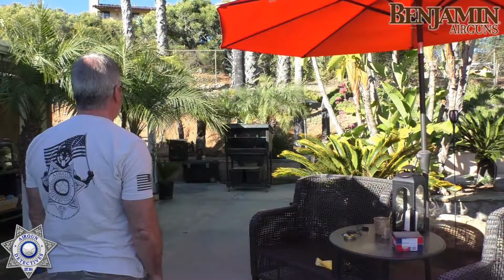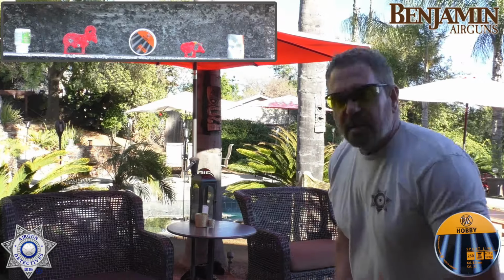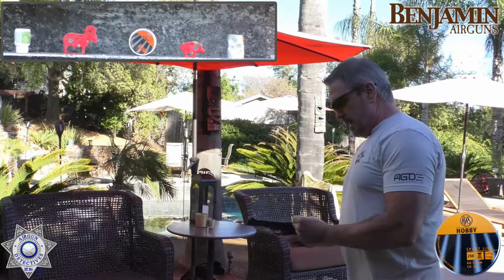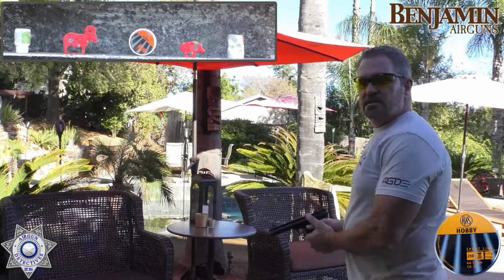Go ahead and check out our target there. You can see what we've got. We've got five things set up there, a little plastic bottle, a ram, little pellet can, a couple other little objects there. So we're going to try to knock those down. So let's take care of business here. I'm going to start on the left side with that little plastic bottle and then work our way to the right side. So let's just see how well we do here.